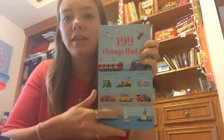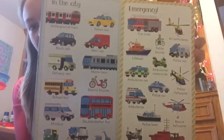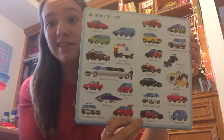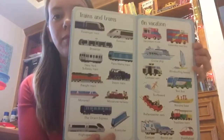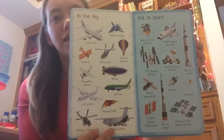The next one we have is one of our 199 books. This is 199 Things That Go, and on each page you've got a variety of different images. If you know anything about toddlers, they love word books. My son just loves to point at these images and say what they are, and he just gets really, really excited about everything on this page. And this is only $8.99. We have 199 Things That Go, 199 Animals, and 199 Things Under the Sea.